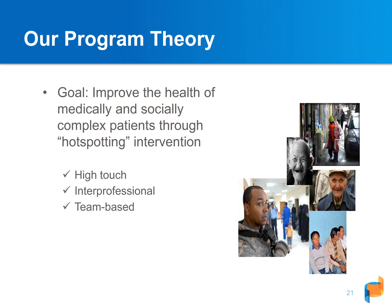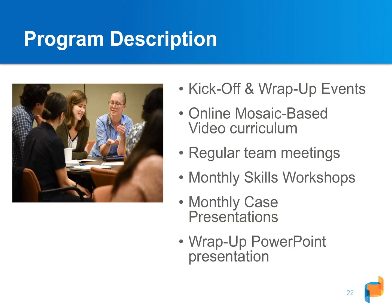You might now be asking, what exactly do student hotspotting teams do? As part of the program, interprofessional student teams work with faculty advisors, primary care providers, and care coordinators to identify and enroll local superutilizers into the hotspotting program. Student teams assist patients in setting and accomplishing their goals and partner with their patients to create a sustainability plan for how to do so on their own after the 3-month intervention ends.